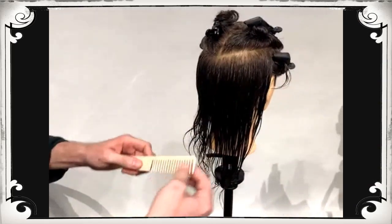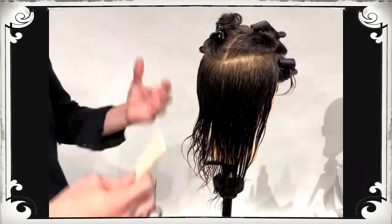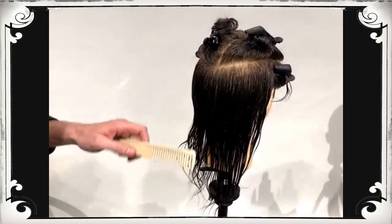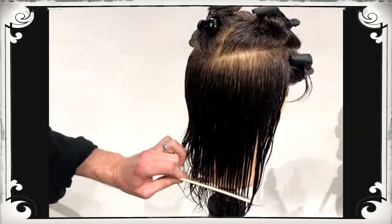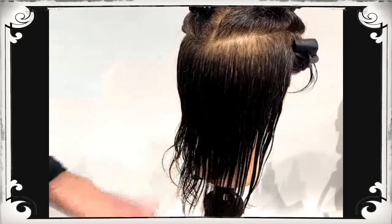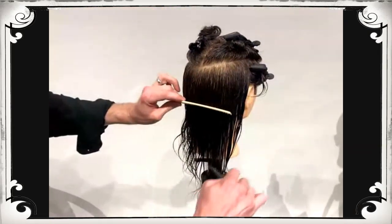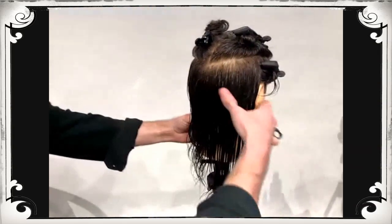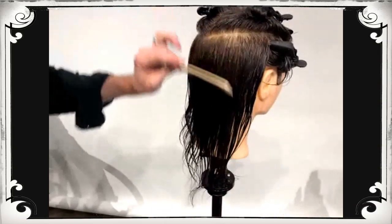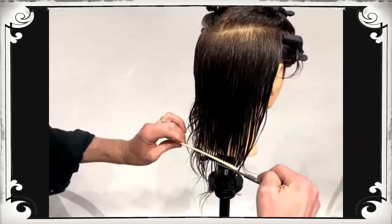I'm going to use the wider teeth of my comb, just imagine if he had a lot of texture, so I'm not manipulating it too much. But when I'm combing it down, I'm always combing from the base. I'm not grabbing it right down in the middle. I'm always combing from the base, comb straight down, and imagine the bottom of the mannequin head is their shoulders. That's about where I'm cutting it to. So, cut down straight across.